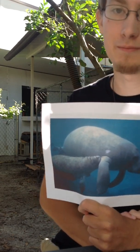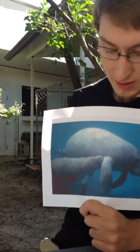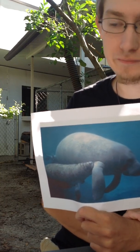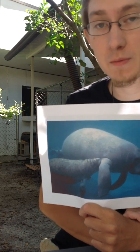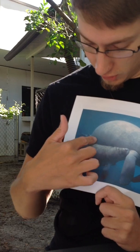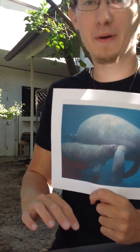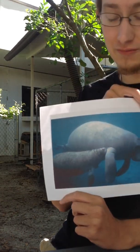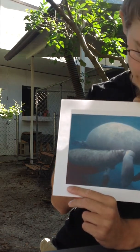And it's usually just the one baby. Whereas alligators will lay 10, 15 eggs. The manatee has one baby, usually every 2 to 3 years. They are diurnal, which means they're out during the daytime. And you see how it has this large tail? It doesn't have any feet. You see, an alligator can come up on land because it's got feet and a tail. The manatee just has a tail, which is really good for swimming, but not so good for walking on land.